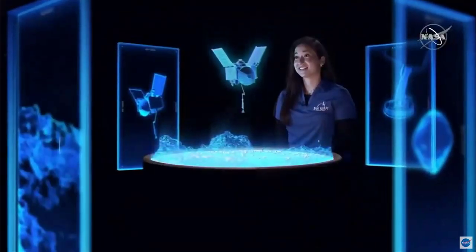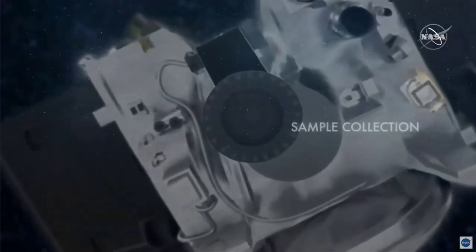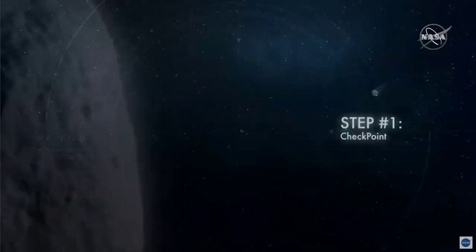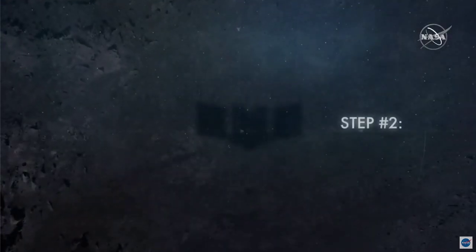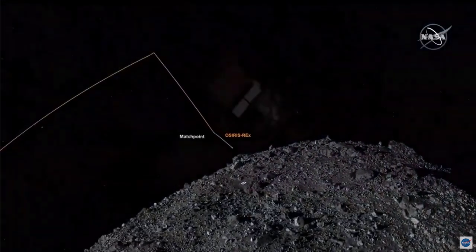The TAG event is our touch-and-go event, which is where we'll actually be retrieving the sample from asteroid Bennu. We start with a series of maneuvers, one of them being the checkpoint burn, where we'll check our position and velocity in relation to the sample site. Then the match point burn, about 10 minutes later, we'll zero out our horizontal velocity relative to the surface.